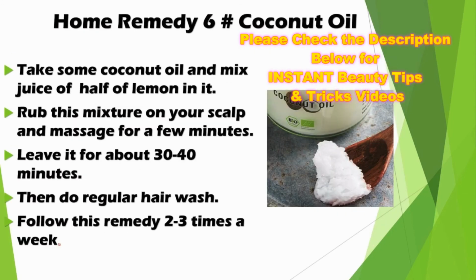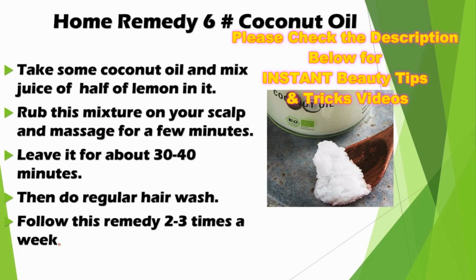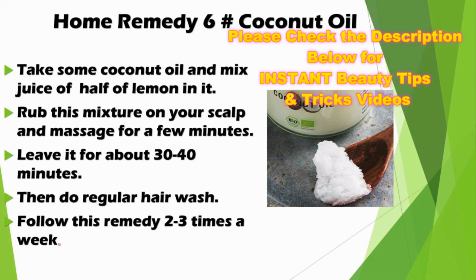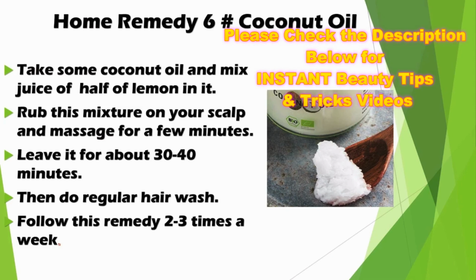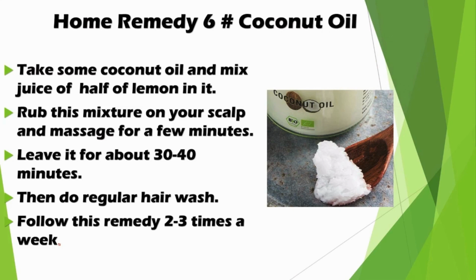So how to use coconut oil to clear dandruff? Take some coconut oil and mix the juice of half a lemon in it. Rub this mixture on your scalp and massage for a few minutes. Leave it for about 30 to 40 minutes. Then do a regular hair wash. Follow this remedy 2 to 3 times a week.